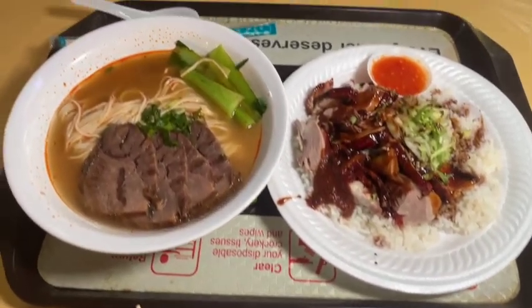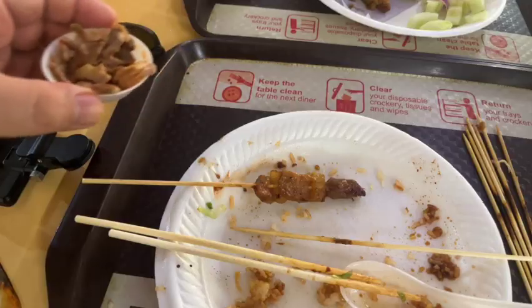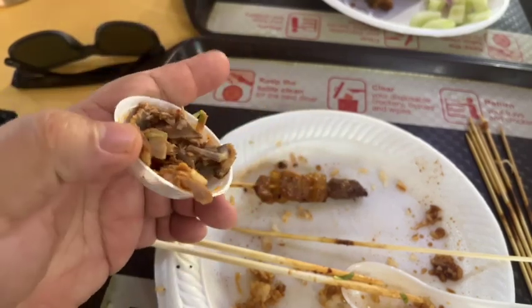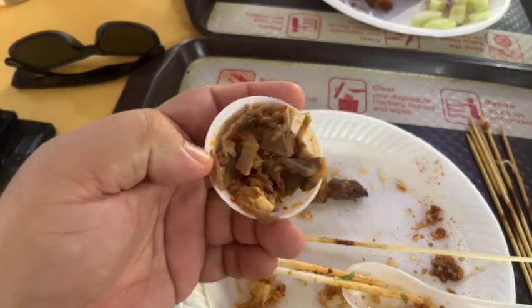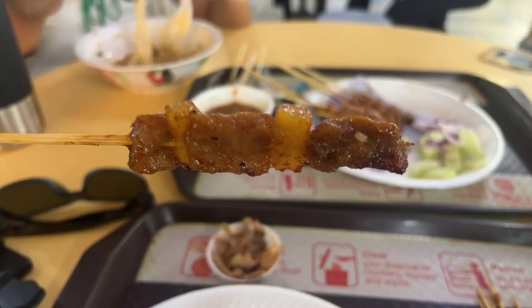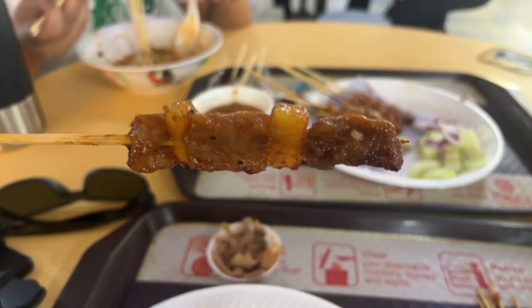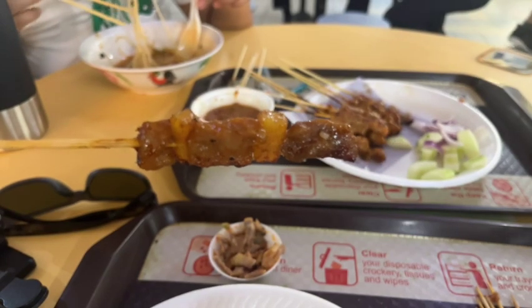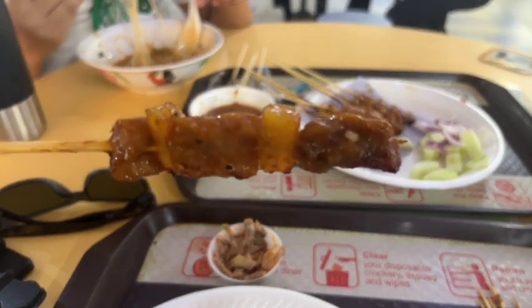Lynn said the beef noodle was a little bit bland and she might want to add chili next time. There were a lot of small bones in my duck rice, and I probably would try a different dish from there if I went back. The satay was absolutely perfect. Notice the chunks of fat between the pork here. Just melts in your mouth. Absolutely delicious. But we're not finished.